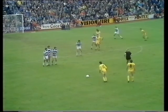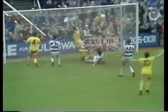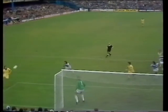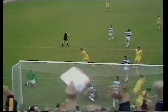Thomas chipping it now to the far side. Andy King coming in, and Latchford has got his hat-trick. Well, Rangers, who are dab hands themselves at free kicks, badly caught out by that one as it's floated out. And Andy King on the byline, turning it in. No trouble at all there for Bob Latchford.